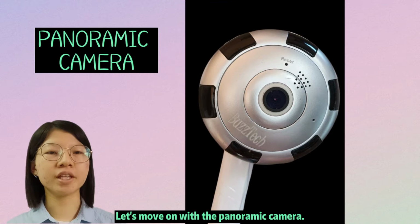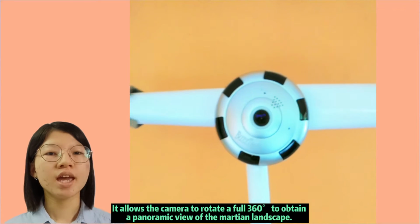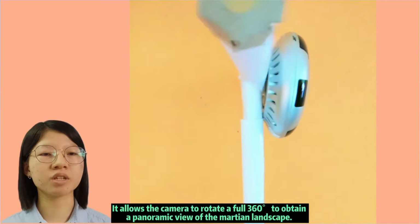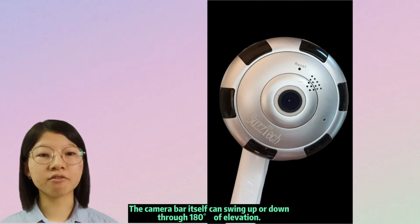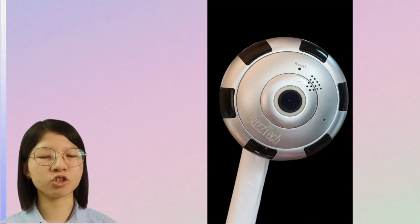Let's move on with the panoramic camera. The panoramic camera is used to record and snap images of the surroundings for a wider range. It allows the camera to rotate the full 360 degrees to obtain a panoramic view of the Martian landscape. The camera bar itself can swing up or down through 180 degrees of elevation.